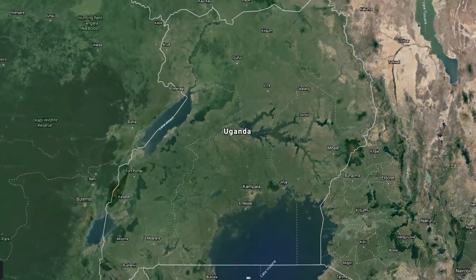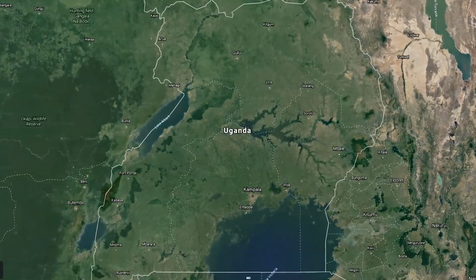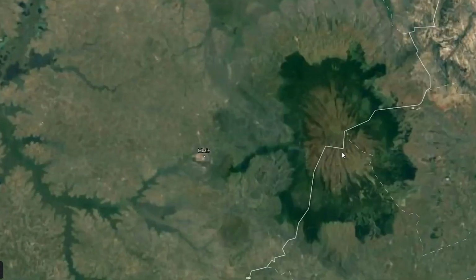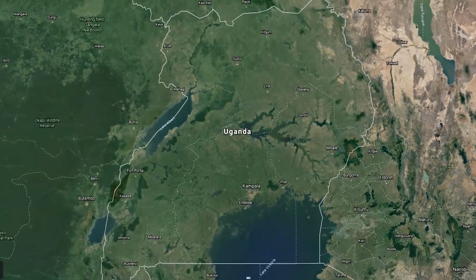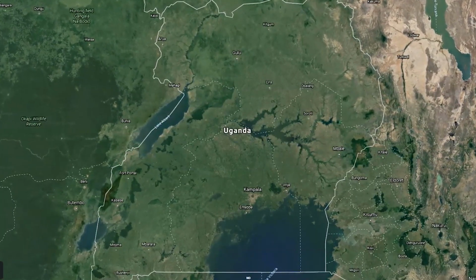Lakes and rivers. Now, when I look at this map, I instantly see that Uganda is a playground for nature lovers. I can already see 3 big lakes, and this tree-like lake in the center of the country, as well as this cool mountain. What I didn't see immediately was that Uganda is home of one of the 2 main tributaries of the longest river in the world, the Nile.